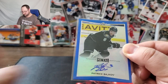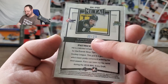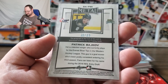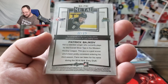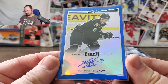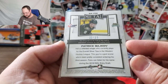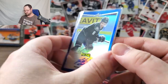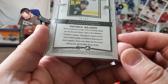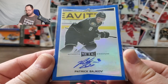Leaf. That was a set on the back. Oh, it's numbered out of 25. I wasn't even looking for a number, and there it was. It's numbered 22 out of 25. That is cool. I'm not entirely remembering the year of this set, and the print is really small. I want to say it's like 2016, maybe, or is it 2018? Yeah, I think it's 2016, 2017, maybe.